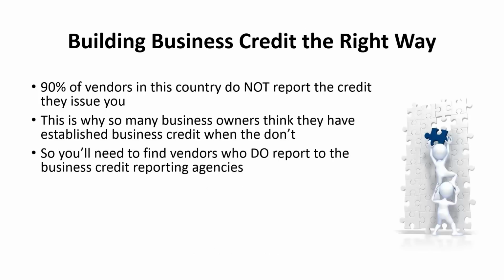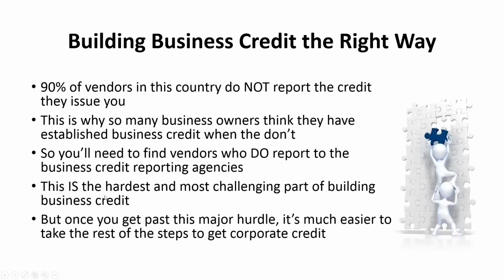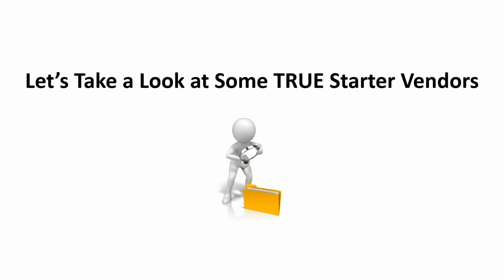So you really need to find vendors who do report to the business credit reporting agencies. This is the hardest and most challenging part of business credit. Once you accomplish this, the rest is downhill, but getting this is hard because 95%, which means out of every 100 vendors you find, 95 of the 100 probably don't report. Only 5 of them do. So it's hard to find that small percentage that actually does. But once you get past that major hurdle, it's much easier to take the rest of the steps to actually get your business credit.